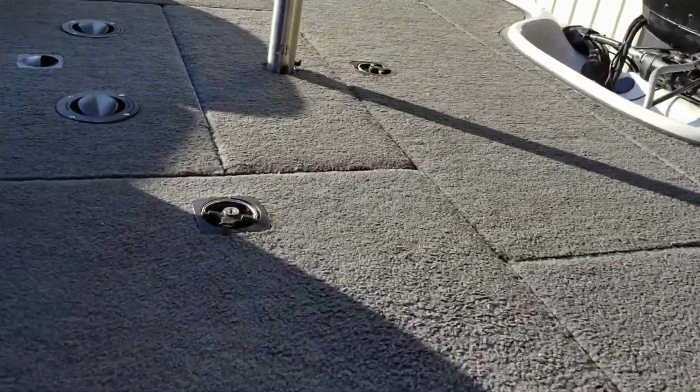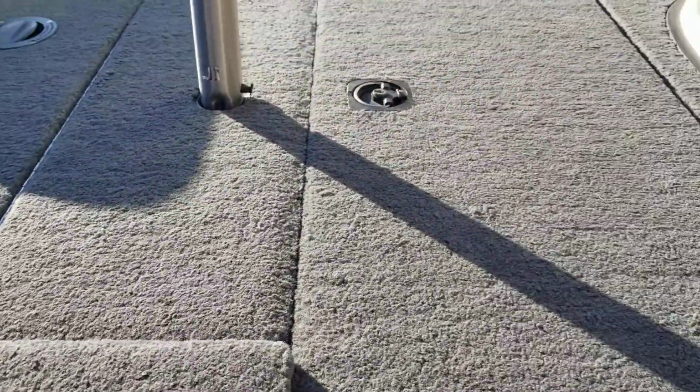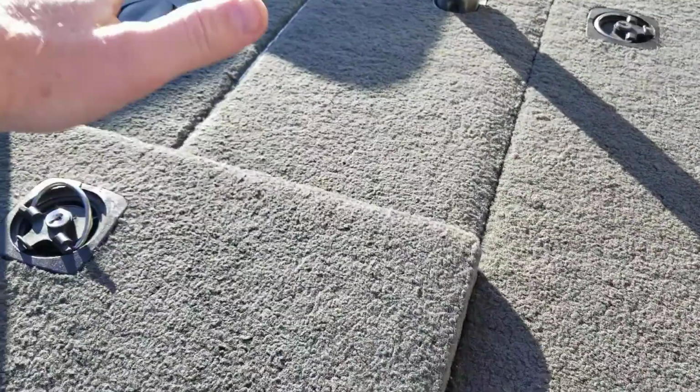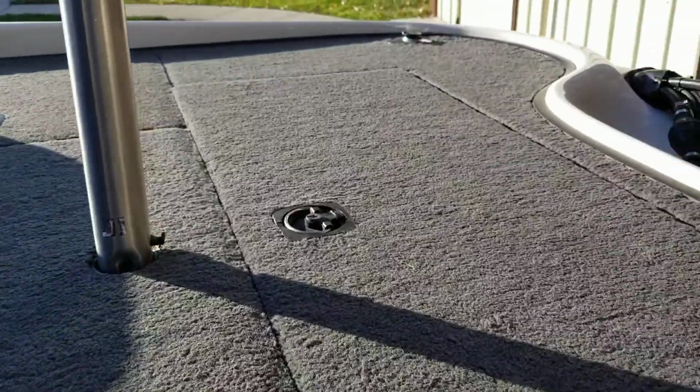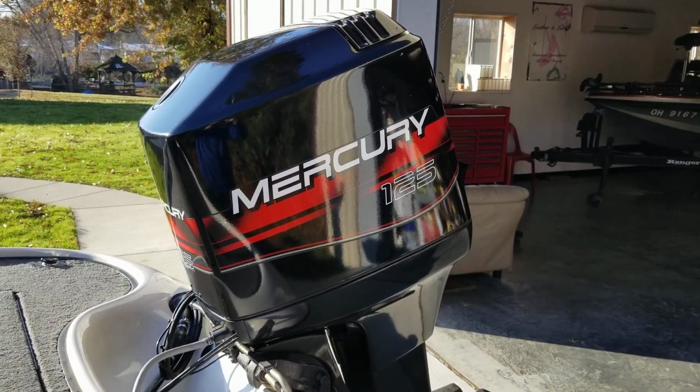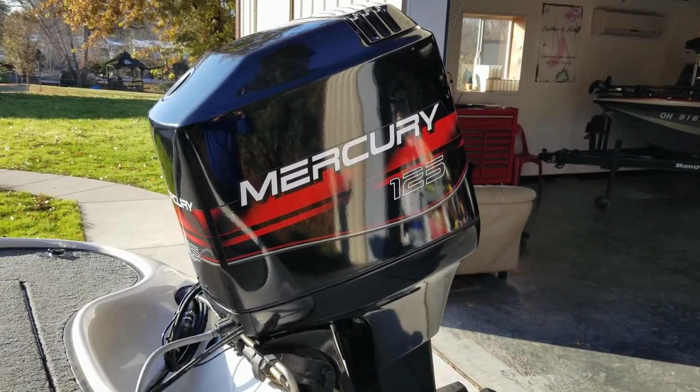Just like most Rangers, it has two large size compartments in the back, so you can put all your safety gear, boating accessories, whatever you need in there. One of these is in each side. The maximum horsepower on this boat is 130. It has a 125 horsepower Mercury from 1998.